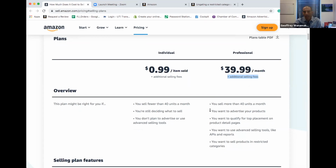Now, advertising on Amazon, you use the professional plan, and obviously a lot of what we're going to be talking about going forward is how you advertise to get your brand the exposure as a new seller on Amazon. Buy box. We're going to look at this in a few slides, but the buy box essentially is where 80% of Amazon's transactions happen. And again, let's not get too bogged down in this right now, but the buy box is simply where you click to purchase the product as a consumer. And if you want to qualify for the buy box, you're going to want to have a professional plan.